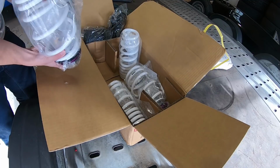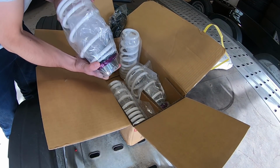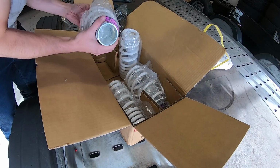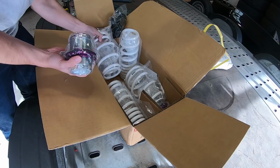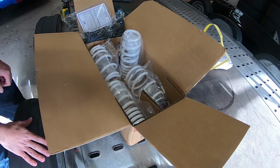So these are HKS. They've got some fancy name like Hypermax or something, but at the end of the day, they're springs that lower the car. So we're going to put those on in the next couple of days. I'm not actually doing that today, but I just thought I would get them here and make sure everything's all good. Look rather swish. Uneventful, really, wasn't it?